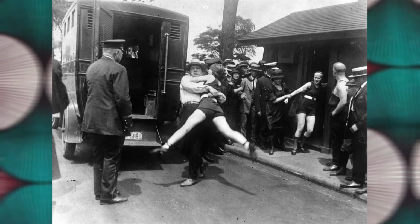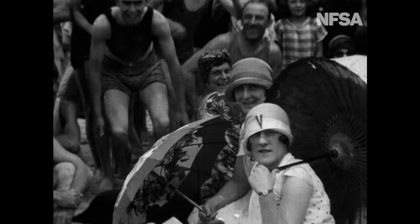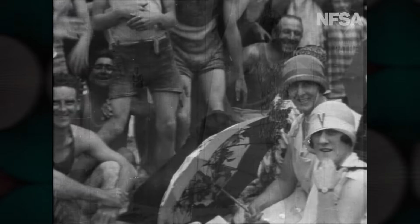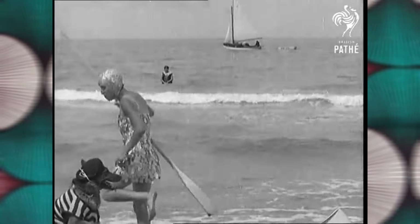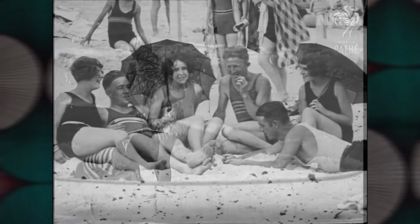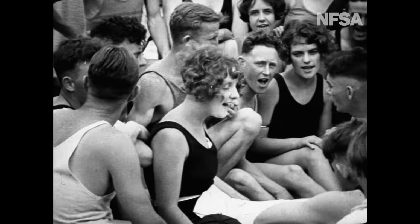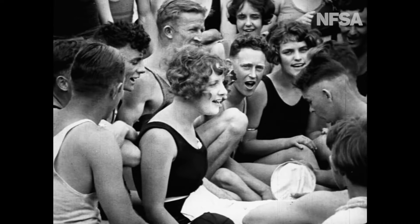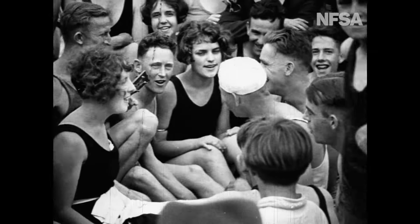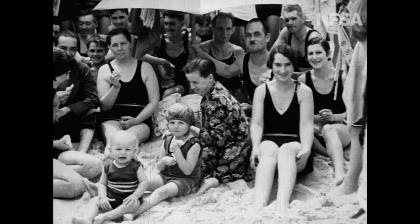Despite the public shaming, these new styles were unstoppable and were largely embraced both by the public and by department stores alike. While in Europe, new styles were quickly being accepted, in the United States it took a bit more time for people to accept this rather scantily clad idea of short bathing suits.